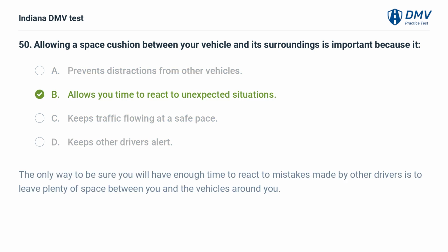B. allows you time to react to unexpected situations. The only way to be sure you will have enough time to react to mistakes made by other drivers is to leave plenty of space between you and the vehicles around you.